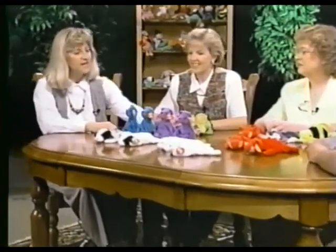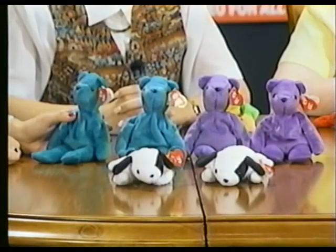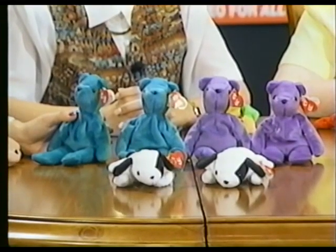Well, it started in the summer of 1997, and the first three counterfeits that came onto the market were Old Face Teal, Violet, and Spot Without a Spot. We had collectors who called us. They had just purchased some Beanie Babies from a woman in California who said that she had a box full of Old Face Teal, Violet, and Spot that she found in a back room. Well, you don't normally find large boxes of these older retired ones. So we asked them to send us some, so they did.